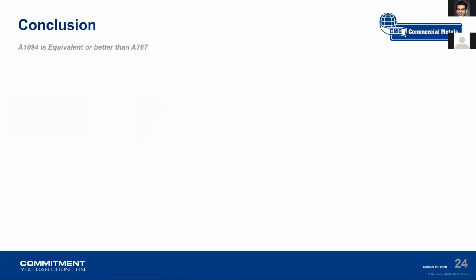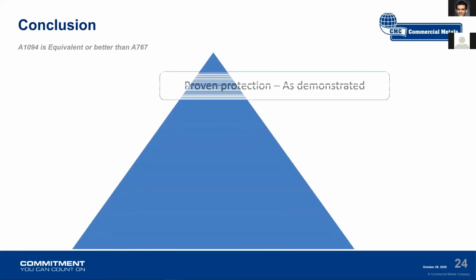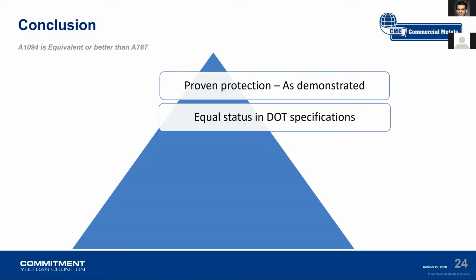So really wrapping it up here, I do want to say that ASTM A767 is a good product, but we here believe that ASTM A1094 is a great product. And today, I think I've demonstrated that A1094 offers improvements over 767 in both corrosion and supply chain for sure. And so we're asking DOTs and the architect and engineering community to specify A1094. And if you're specifying A767, A1094 should be a direct substitute with improvements in corrosion resistance, quality, and availability.